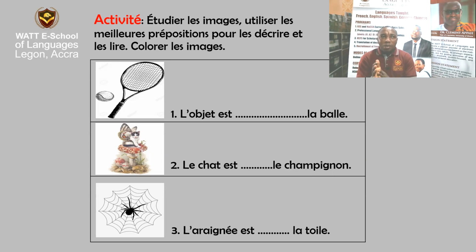Here we are comparing the ball and the tin. It's the ball we are talking about. And in the second picture, we are comparing the cat and the mushroom. And we are also comparing the third one, the spider and the cobweb. So let's quickly go and explain. When you look at the first image, you see a ball, you see another thing. We are comparing the thing to the ball.